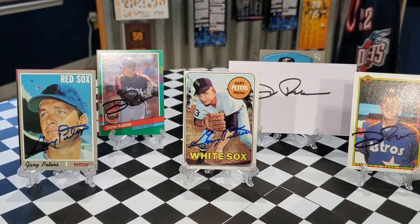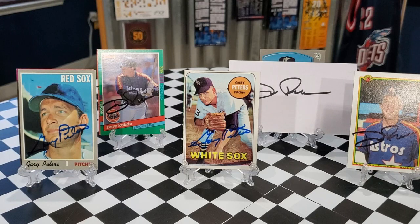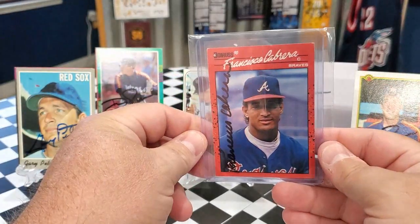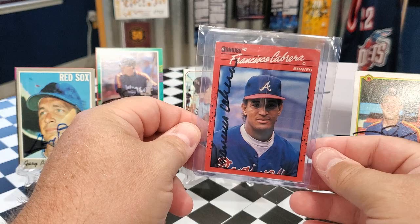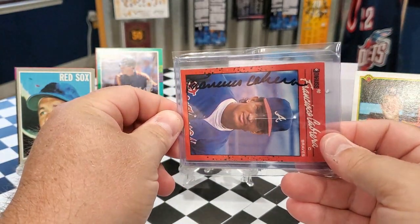And then the last thing I wanted to share with you guys is a purchase that I had. This purchase I got for $1.67 delivered, $1.67. So I couldn't pass it up. It's in black Sharpie. Obviously, I would have liked it in blue Sharpie, but for $1.67, I don't care. And we were able to get Mr. Francisco Cabrera, Atlanta Braves catcher. This is his rookie card. And again, for $1.67, I will not complain.